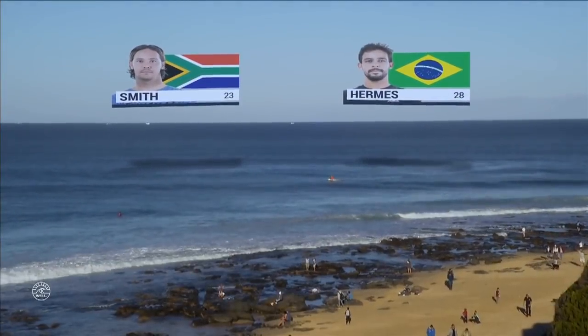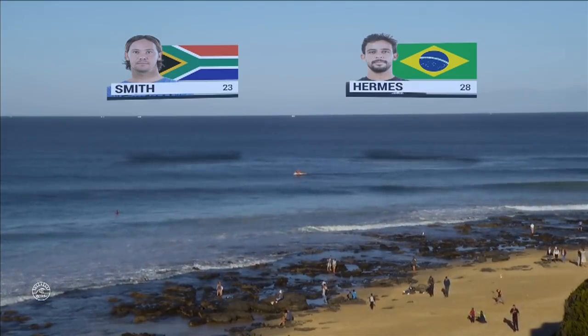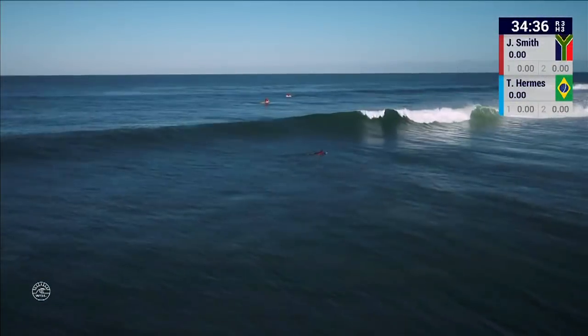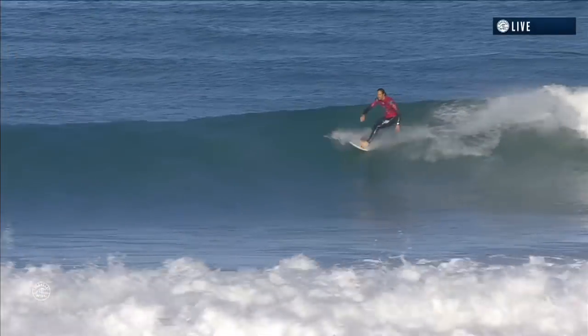He's got to get past Tomas Hermes, who's already had a heat out here today, so he's quite warmed up, one would have to say. Jordy Smith needs to really focus and get the right waves. Can't afford to make any mistakes as Tomas is looking pretty sharp. Grandstands, I could hear the energy, feel the energy. Everybody's really pumped for him. This is his house, so we'll see what he's got for us in his house.